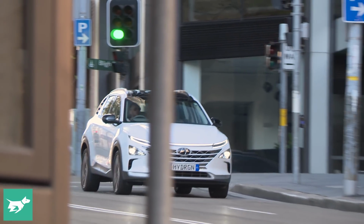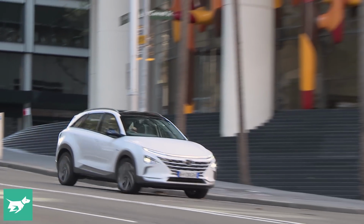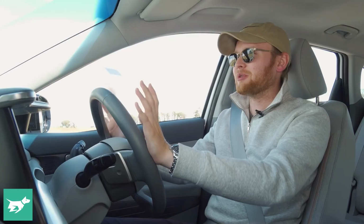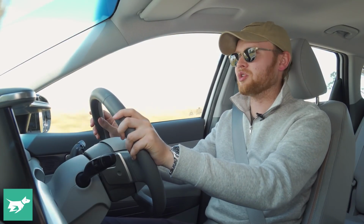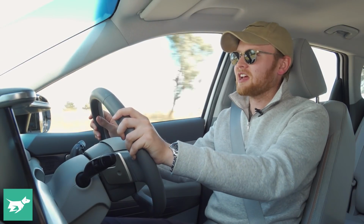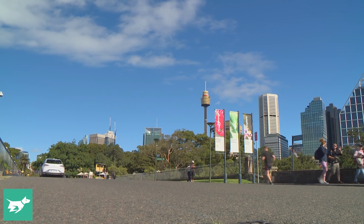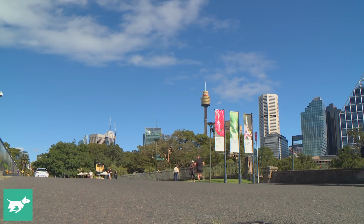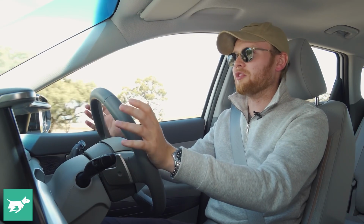Now, another benefit of hydrogen is that it's very light. It has to be encased in a lot of material, which itself can be quite heavy. But even this Nexo is considerably lighter than some EVs. It's just over 1,800 kilos as it sits. And so if you had an EV of about this size with nearly 700 kilometers of range on WLTP, you'd almost certainly be looking at over 2 tons in weight. So there is a bit of an advantage there for the Nexo.